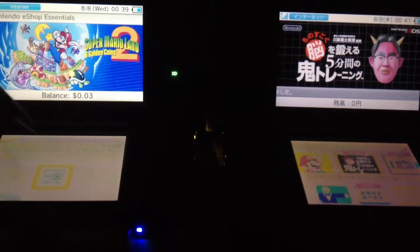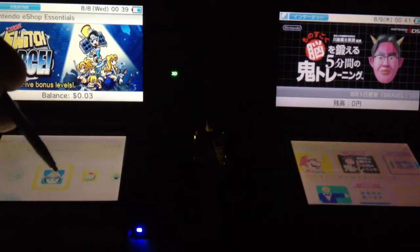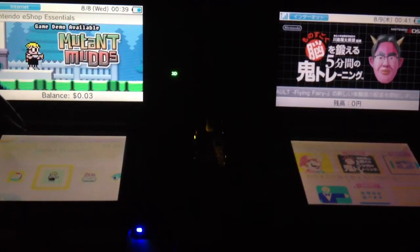Okay, on the left, Super Mario Land 2, 6 golden coins. Mighty Switch Force, 5 bonus levels. I have 3 cents. Can I buy any of these? No, I can't. Colors, 3D. That sounds horrible. Maybe it's good.